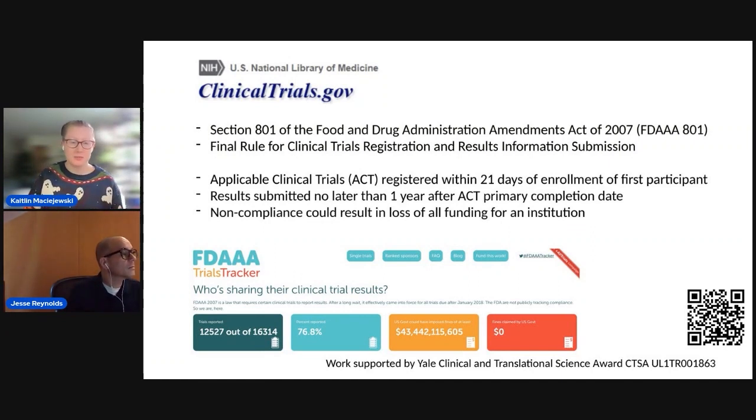So my name is Kaitlin Maciejewski, and I'm a biostatistician at the Yale Center for Analytical Sciences. And my name is Jesse Reynolds, and I'm also a biostatistician at the Yale Center for Analytical Sciences, or YCAS, and I'm also the director of the ClinicalTrials.gov team at Yale University. So YCAS houses the ClinicalTrials.gov team at Yale, which is the centralized office for ClinicalTrials.gov for the institution. And I created this clinical trials dashboard with Shiny to help our office track registration and results.